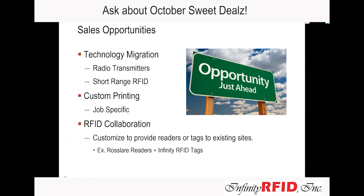I did talk about custom printing. We can do custom printing on our RFID tags, like windshields, headlamps. Not so much headlamps because you'd have a lot of light go through those. But hang tags, car tags, we can do a lot of custom printing options. You can contact us if you have any projects that require that. And then the last thing is we do a lot of RFID collaboration. So if you've already got RFID out there, give us a call. Let us know if there's anything we can do to provide some products that would be complementary to what's already out there in the system.